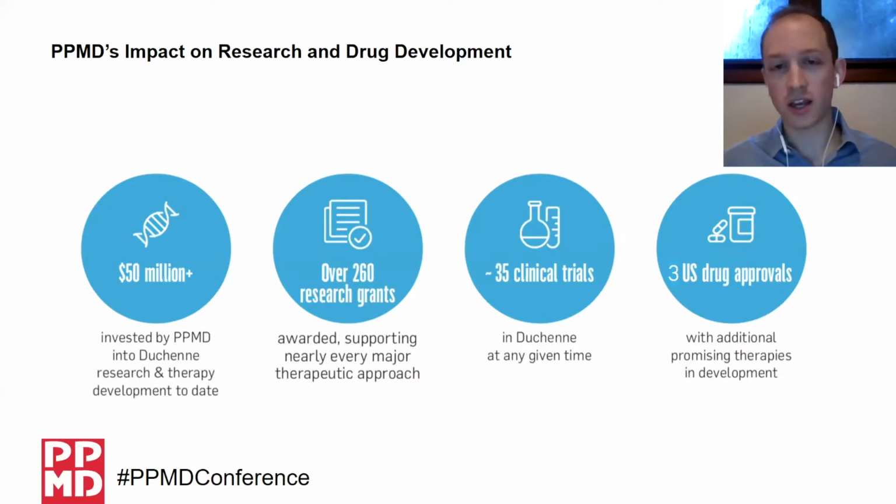Ultimately, by supporting that kind of research, that has resulted in us now having a very active pipeline. We have around 35 clinical trials active in Duchenne at any given time, which is really extraordinary for a rare disease. If you look at the drug development pipeline in some of the other rare diseases, you just do not see this kind of breadth of potential therapies being developed. And to date, that has resulted in the approval of 3 U.S. drugs, 2 of which are mutation-specific, and one of which is available for everyone, and I'll touch on those briefly as we go through.